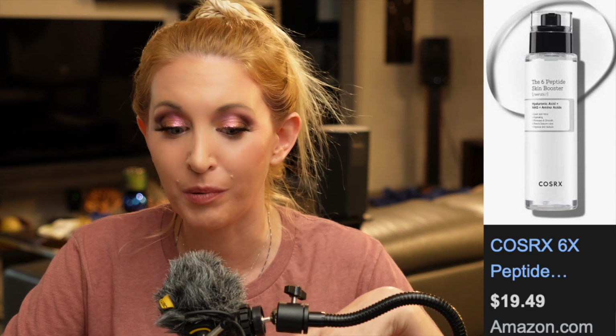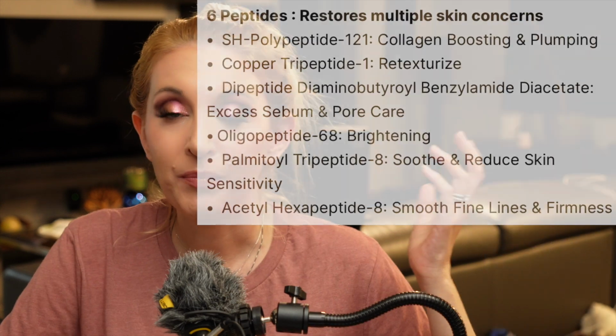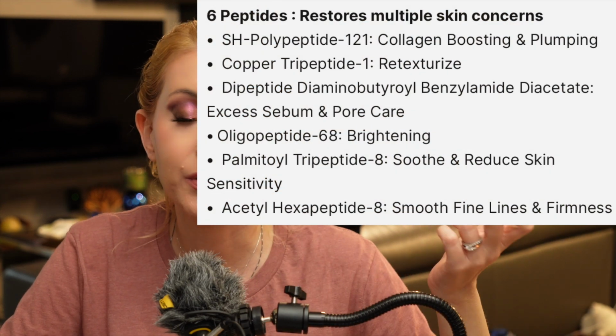It was very easy to use because it absorbed quickly. It played well with everything. It gave me no problems at all. It's super thin and lightweight. And I like peptides, so I'm going to include them where I can.